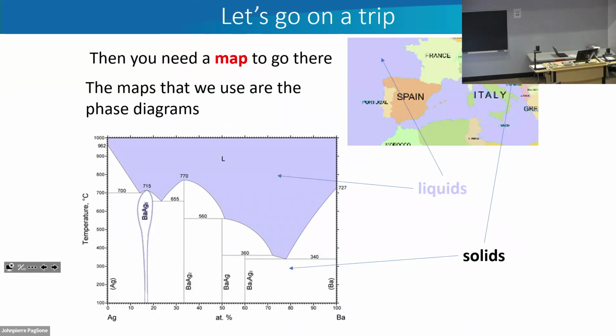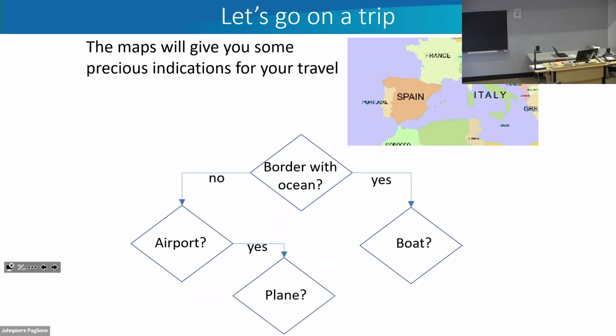So let's say, at random, from my accent, that I want to go to France. Okay? So then I'm going to say, well, is it bordered by the ocean? Because if it is, then I can go by boat. If it is not, then maybe there is an airport. If there is, then maybe I can go by plane, and so on and so forth, right? So we use these binary phase diagrams in the same way, okay?